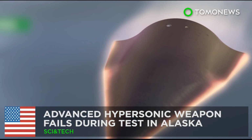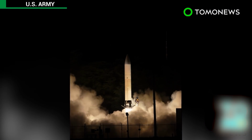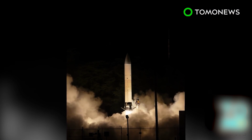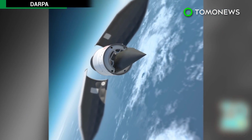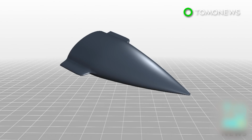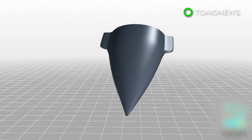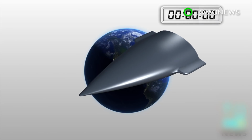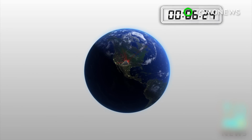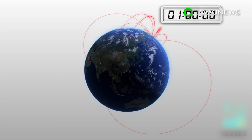Advanced hypersonic weapon fails during test in Alaska. An experimental hypersonic missile developed by the U.S. military was destroyed 4 seconds after its test launch in Alaska early on Monday. The weapon, known as the advanced hypersonic weapon, can carry a nuclear bomb or conventional payload weighing up to 12,000 pounds and was developed by Sandia National Laboratory and the U.S. Army. It is part of a program to create a missile that can hit targets anywhere on Earth within an hour of acquiring data and receiving permission to launch.